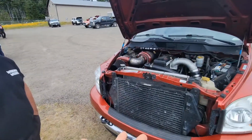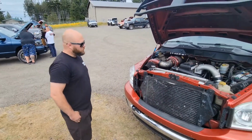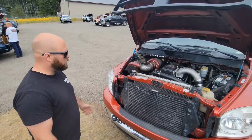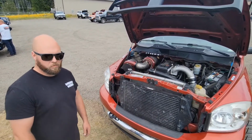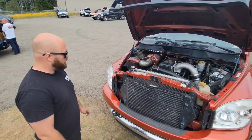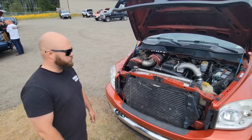Here with Colton. This is his 2007 5.9 with twin turbos, and he's going to tell us a little bit about it. So it's a 40 over 5.9. It's a rod and piston engine, just fuel only with compounds. I built the engine, and my buddy over at Specialized Diesel helped a lot with it too. Basically, I use the truck just to drive, have fun, tow trailers, and drag race with it.